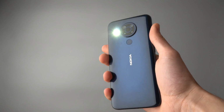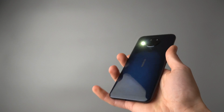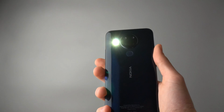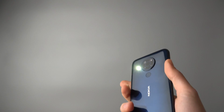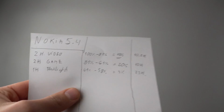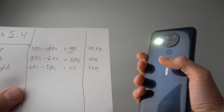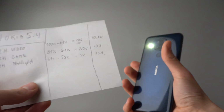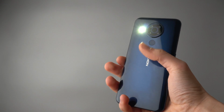This is something unheard of. I'm not really sure what's happening. You usually get like maximum 3 or 4 hours of flashlight time on regular phones. However, if you were to run the flashlight and drain all the battery, you could get potentially 33 hours. So yeah, I'm really blown away by the flashlight on this Nokia 5.4 and I have no idea how they were able to manage that.